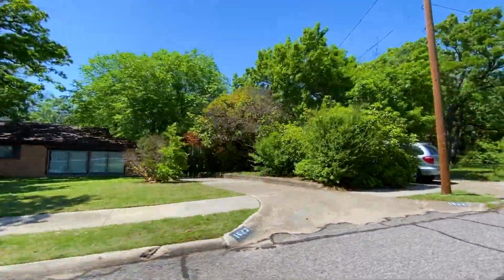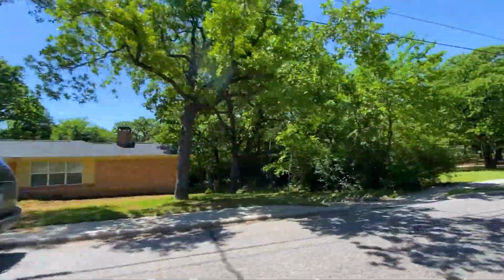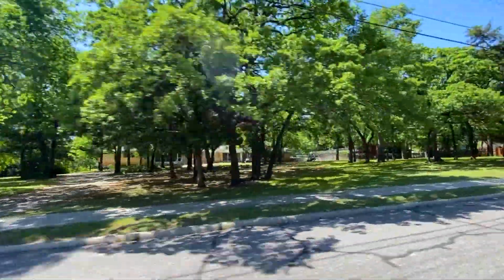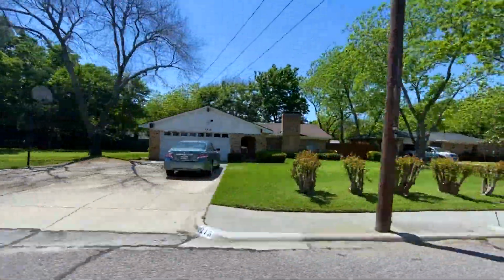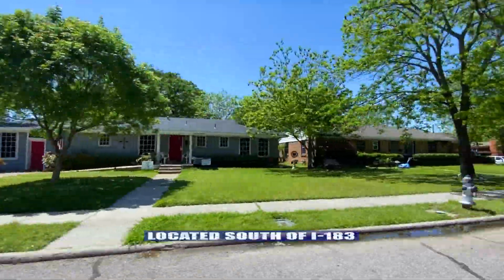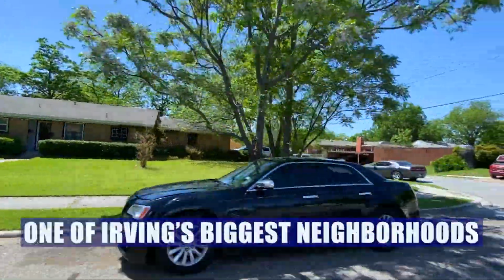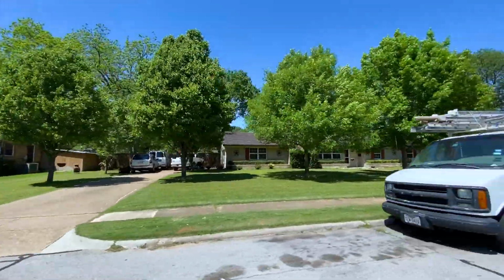All right, it's historically known as a residential area with mostly single family homes, and the city of Irving is focusing on building new affordable homes in South Irving. The Imagine Irving plan will focus on improving transportation, urban design, community services and facilities, parks and land use in the neighborhood. So South Irving is located south of 183, is one of Irving's biggest neighborhoods, covering 25 square miles. The area is almost a city in its own right.